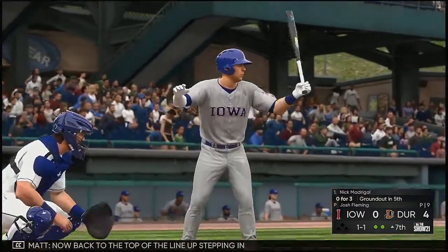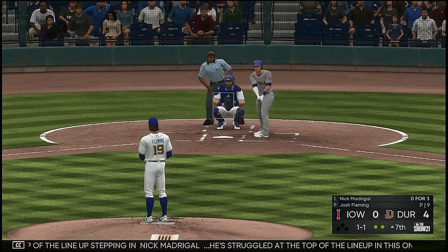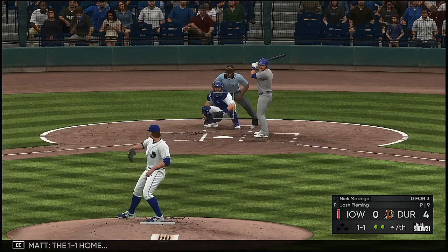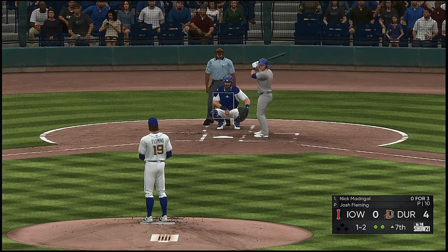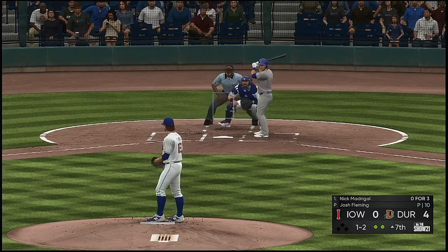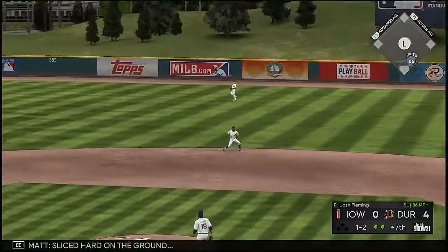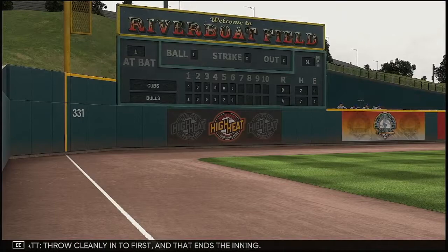Now back to the top of the lineup. Stepping in, Nick Madrigal. He struggled at the top of the lineup in this one, hitless to this point. The 1-1 home. Sliced hard on the ground, scooped up, throw cleanly into first, and that ends the inning.